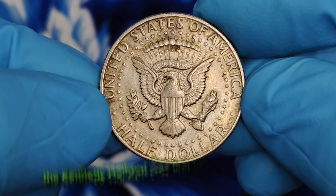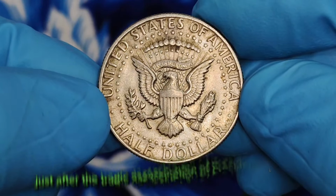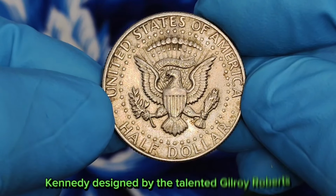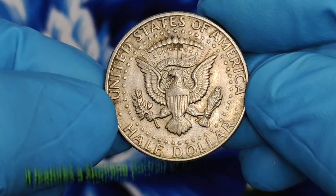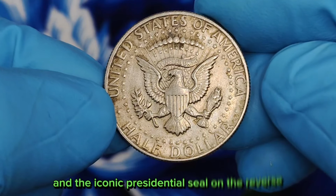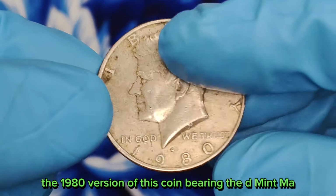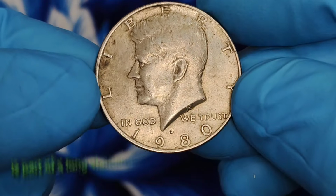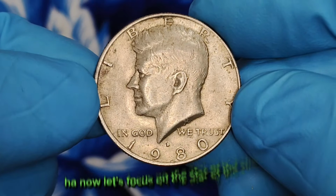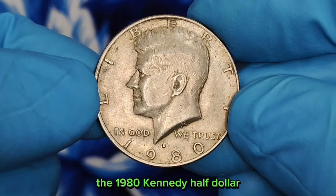The Kennedy half dollar was first introduced in 1964, just after the tragic assassination of President John F. Kennedy. Designed by the talented Gilroy Roberts, it features a stunning portrait of Kennedy on the obverse and the iconic presidential seal on the reverse. The 1980 version of this coin, bearing the D mint mark, is part of a long-standing series that has continued to capture the heart. Now, let's focus on the star of the show, the 1980 Kennedy half dollar.